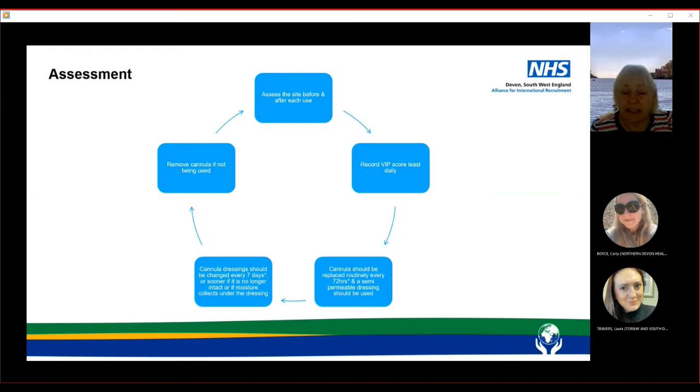The cannula should be resited every 72 hours. And I put a little star there because, and I'll explain why on the next slide. And we use semi-permeable dressings within the United Kingdom so that you can easily observe the site. Now, when I investigated and researched this in full, although I use the 0 to 5 VIP scoring every day, it says that the cannula dressing should be changed every 7 days. And I think on reflection, that is probably for your tunneled lines, your PICC lines, your midlines, because we've already said that cannulas should be replaced routinely every 72 hours.